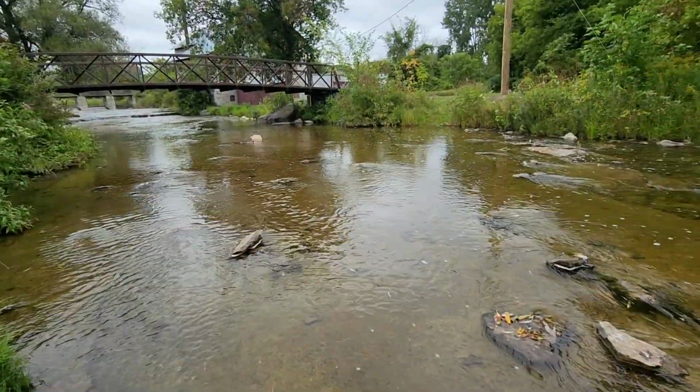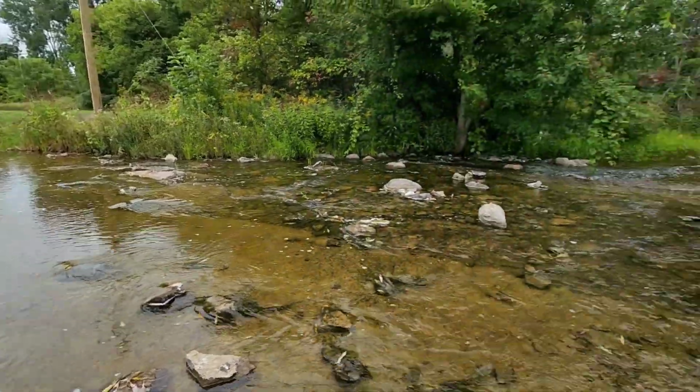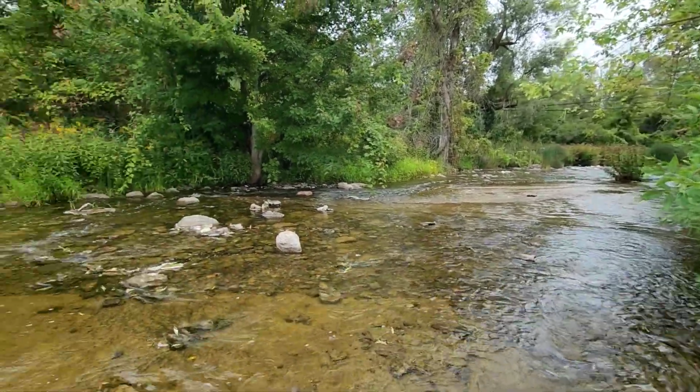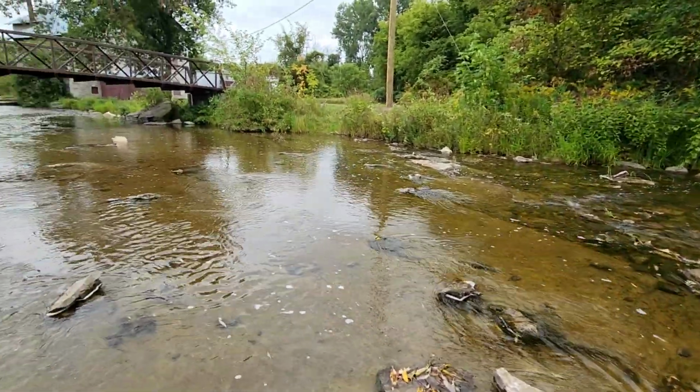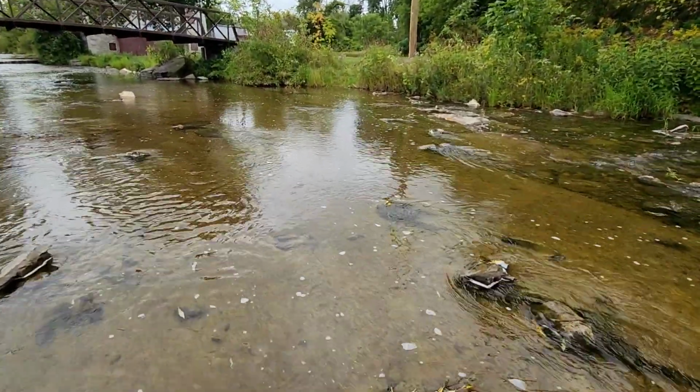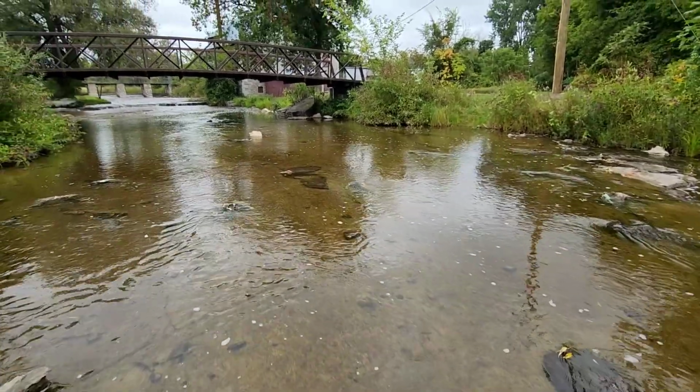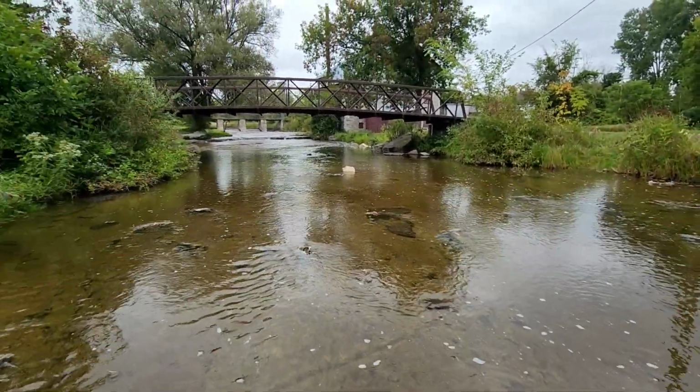So we'll just go back out again. Oh yeah. Oh, there's a bird there. It looked like a cedar waxwing. Okay, we'll walk back out here. It's actually a really beautiful temperature. Kids would love this. And look at that view.